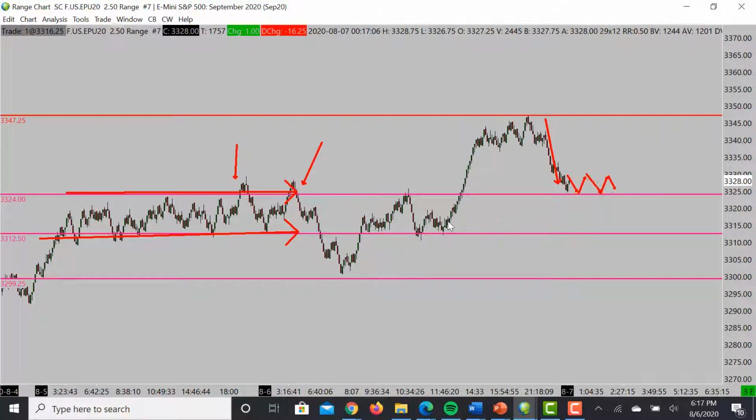Now if we don't get that and we come back underneath this actual level right here, then we'll be looking to take this trade right back to the middle of the value area or the very bottom of this actual range here, and then look to see what the market does. Now if we get back to the bottom of the range on S&P 500, then we can look to see if we establish some support here. If we do, then we can take it right to the middle of the range.